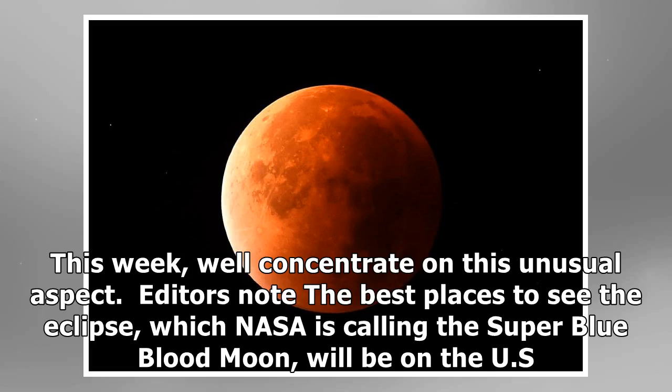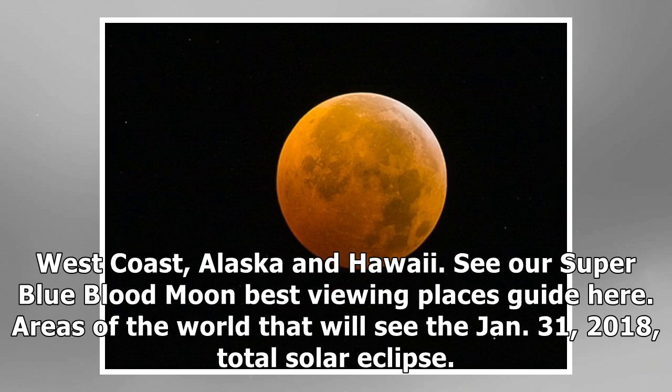Editor's note: the best places to see the eclipse, which NASA is calling the super blue blood moon, will be on the U.S. West Coast, Alaska and Hawaii. See our super blue blood moon best viewing places guide here. Areas of the world that will see the January 31, 2018, total lunar eclipse.